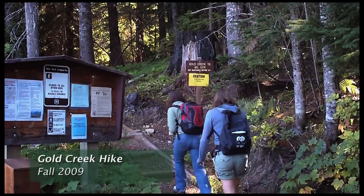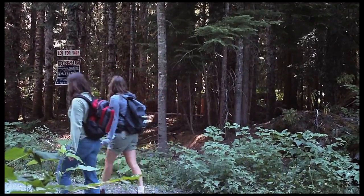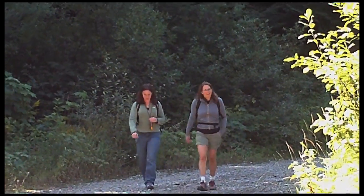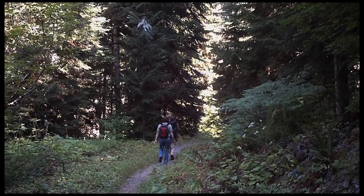So Conservation Northwest, our mission is to protect and connect wildlife and their habitats here in the Northwest. And so Gold Creek came to mind as an obvious place where we're able to tell that story. What we're hoping to get out of this hike and this flight is to be able to tell a story of one corridor, the I-90 corridor at Gold Creek.